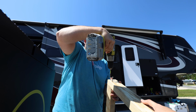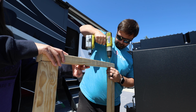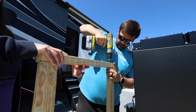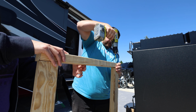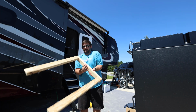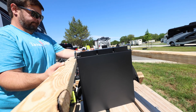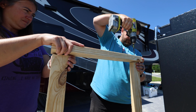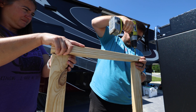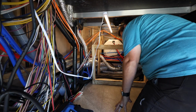All right, at this point of the project, we're actually trying to build a frame that's going to house all of the batteries. That frame will go into the bay first, and then we'll secure it down and then start installing the batteries into it. There we go. We made the battery box.